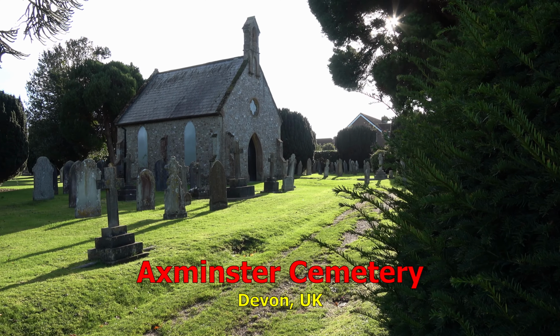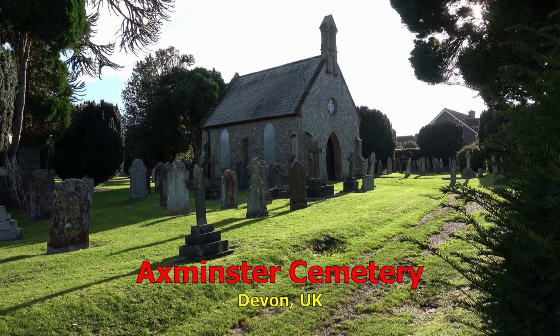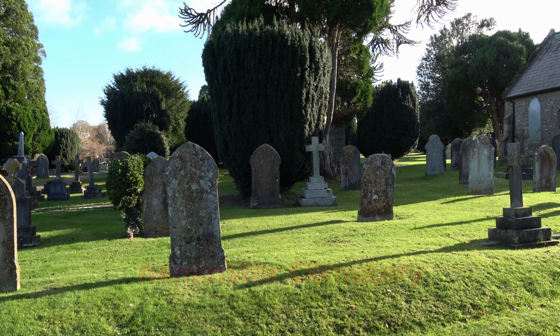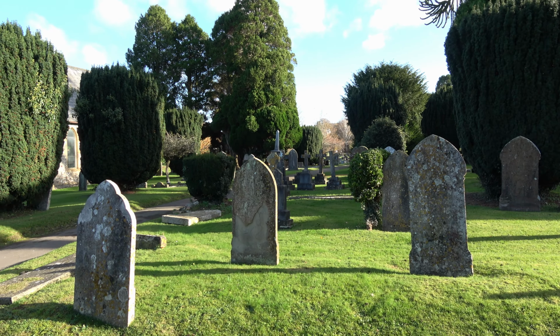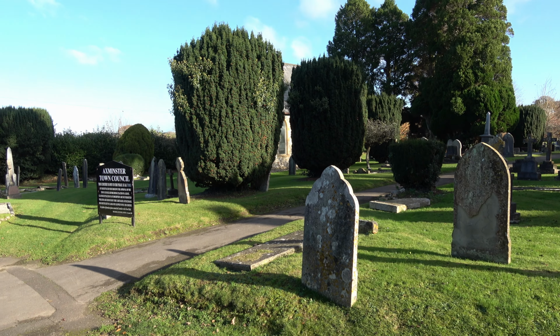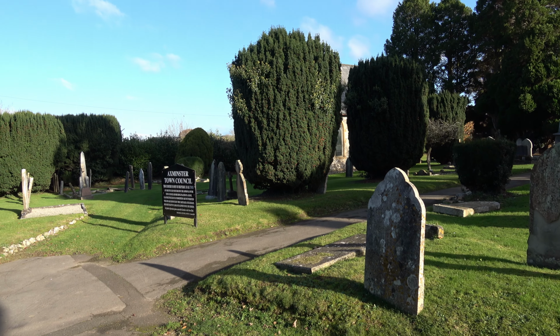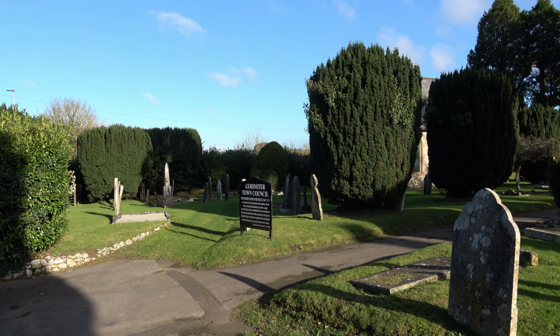I'm in the town today of Axminster. Axminster is in the southeastern corner of Devon, a small town, population of only around 5,000 people. But the name is well known. Axminster carpets used to be the byword for quality floor coverings.